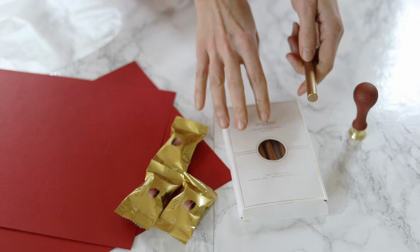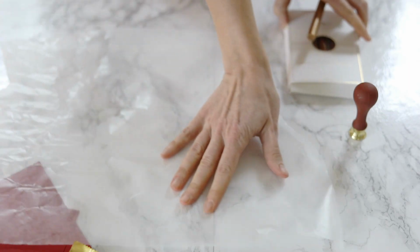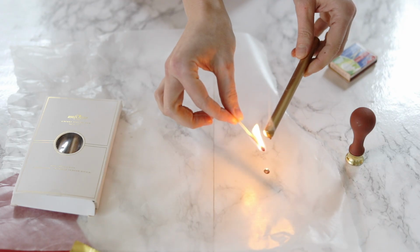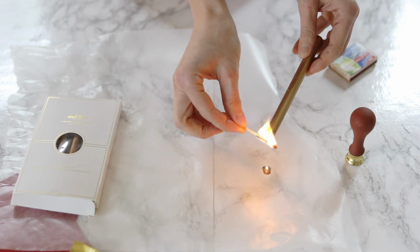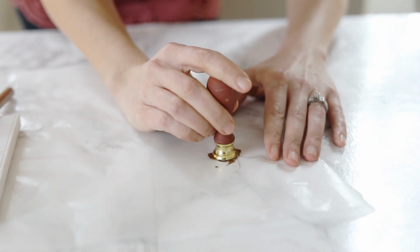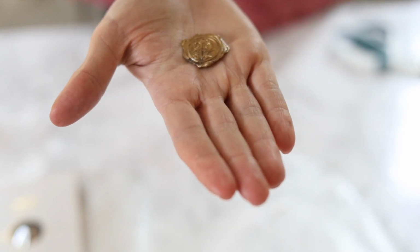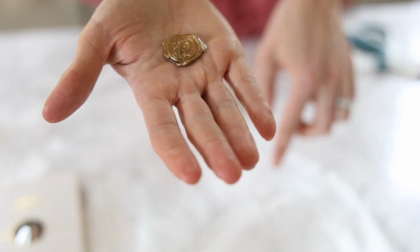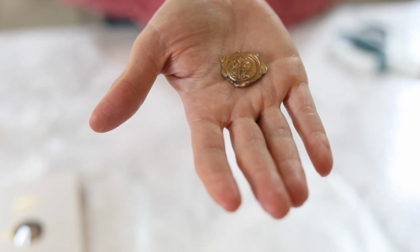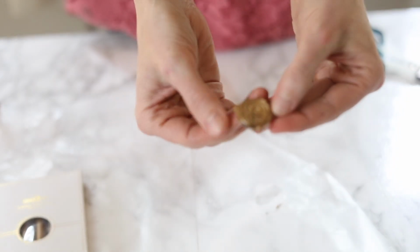So I'm gonna attempt to light it on fire and drip it onto wax paper and make my own seals. So let's see if this works. Works in my head. My famous last words. Okay, so it did work. It tore off the paper when I peeled it off though, so you guys probably have better ideas than I do. But I just trimmed it with scissors and I'm gonna call it good.